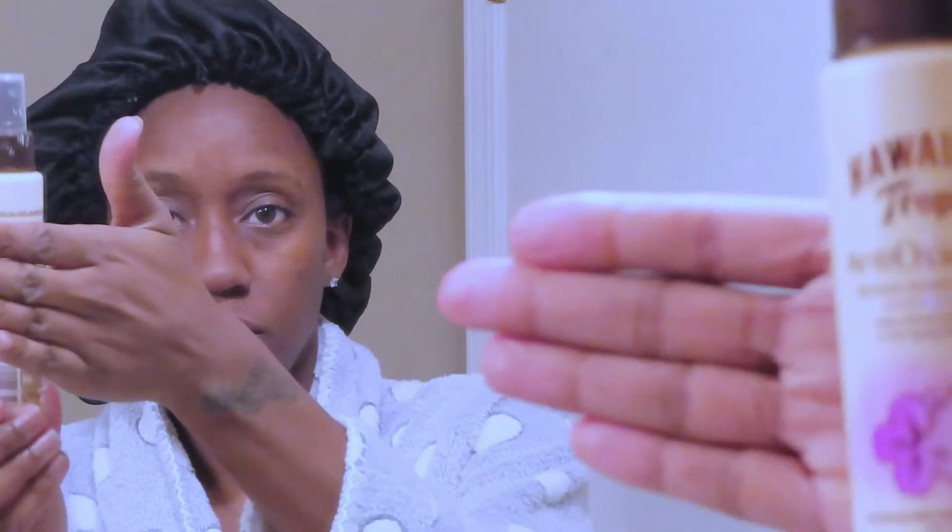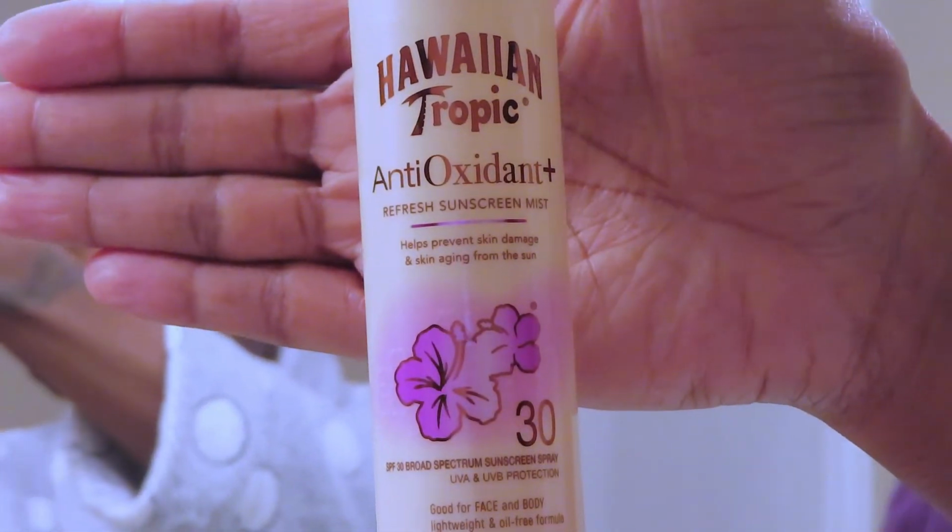So I'm not sure how important it is to put on sunscreen at night, but I do because I might skip it in the morning, so you know, I don't know. We're just gonna put something on tonight, okay? So I just spray it on my hand and rub it on my face, work that in.